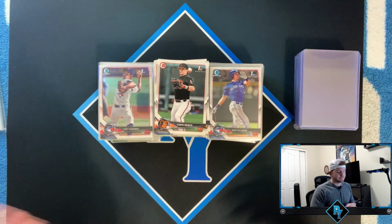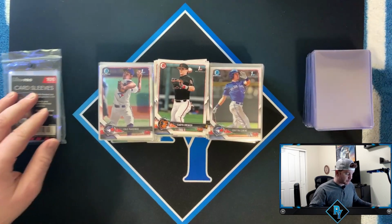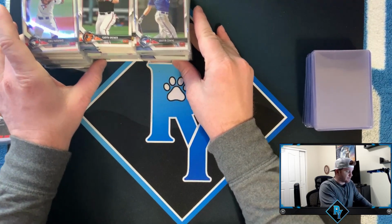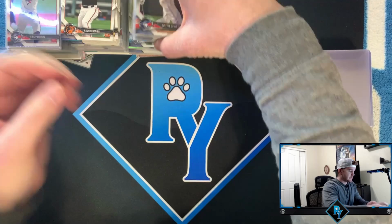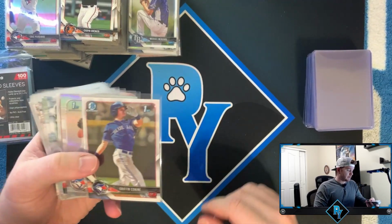Let's do this. So I have my sleeves and top loaders ready because I think I'm going to have some good stuff in this. This is really exciting for me. I like Bowman first cards more than flagship rookie cards. So we're gonna move these off to the side. We're just gonna go one at a time here. Try to go kind of quick so it doesn't last forever, but we're gonna stop when we see some good stuff.